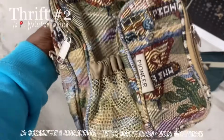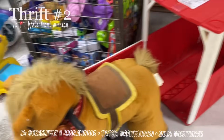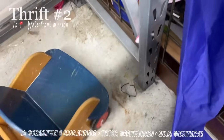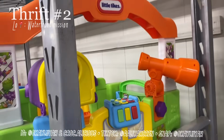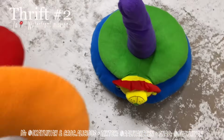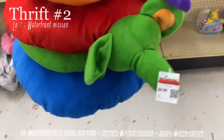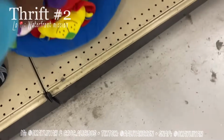Why is this so cute? I love this. If she was sitting, that would be so cute, but she's not gonna sit in that, I already know. You guys, this would be so cute if it had the rest of the stacks, whatever they're called, I don't know, but they're so cute, but there's not enough of them. Aww. They all got different animals. I love this. This would probably be like the best find.